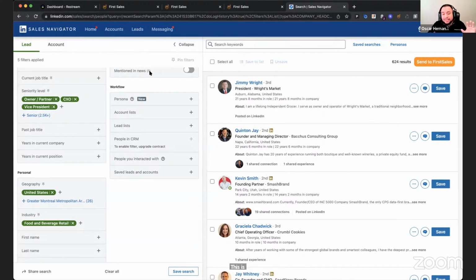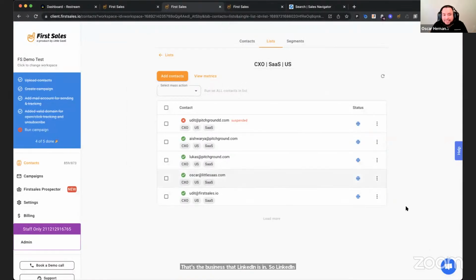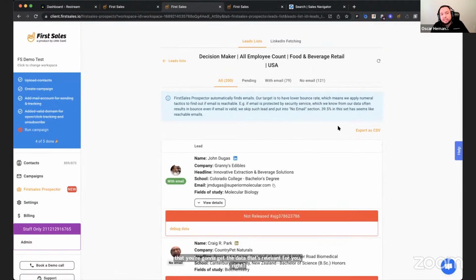This is literally the business that LinkedIn is in. Their business is selling B2B data. That's their business, collecting that data and selling that data to people that need to use it for whatever reason. Could be advertising, could be sales, marketing, whatever it is. LinkedIn themselves go through all the efforts necessary to make sure that they have relevant data for you. The problem is that LinkedIn is so huge and it's been around for so many years that there's inevitably some trash data in there, right? And so we're trying to show you guys exactly how you're going to get the data that's relevant for you, not just searching for a niche, but also who is active.